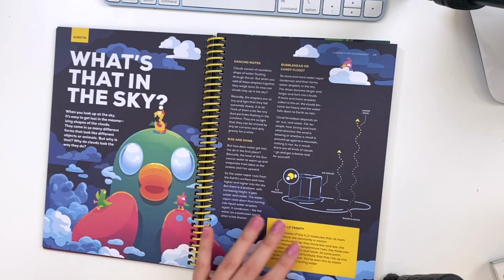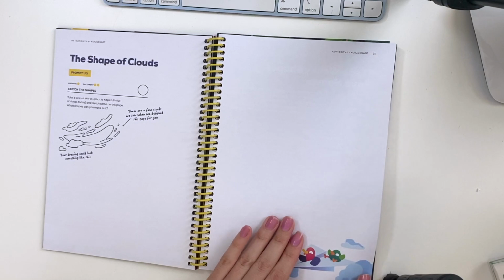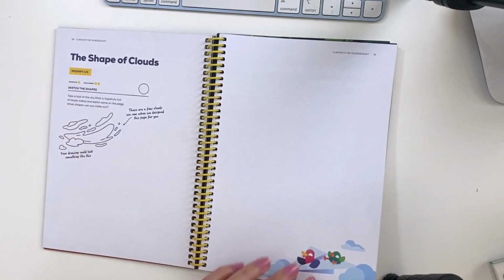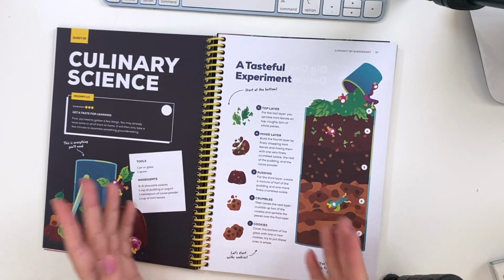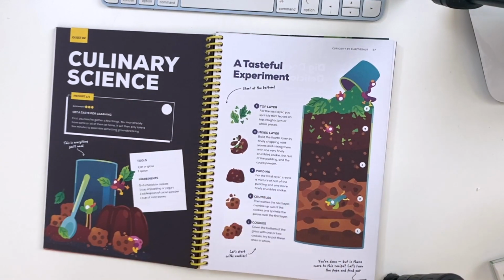And honestly, this is probably the prettiest book I've ever seen. Oh, here you can sketch things. You can sketch the clouds. Should I actually do these? Oh my gosh, I'm so tempted.